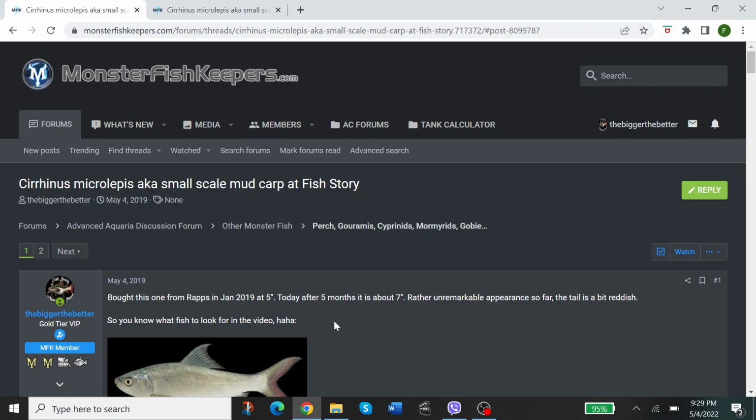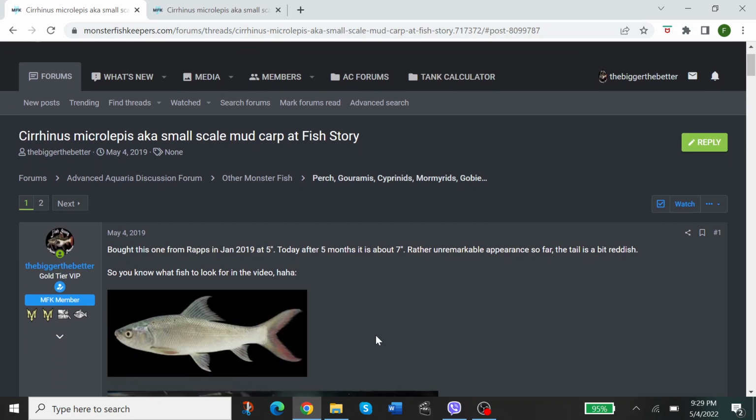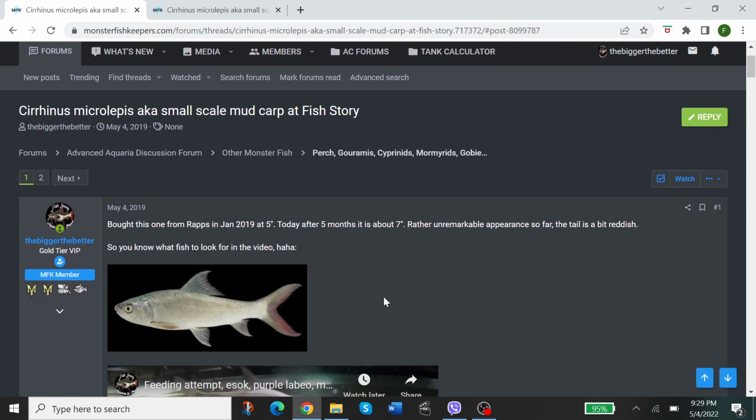We too bought this fish just like the hero of the previous video, the NCC labeo berry. We bought Cirrhinus microlepis also from Jeff Rapps, also in January 2019 at 5 inches. And after about 5 months, in May 2019, it added only about 2 inches. And when it was in the tank, it was rather unremarkable. The tail was a bit reddish, and that's pretty much it.